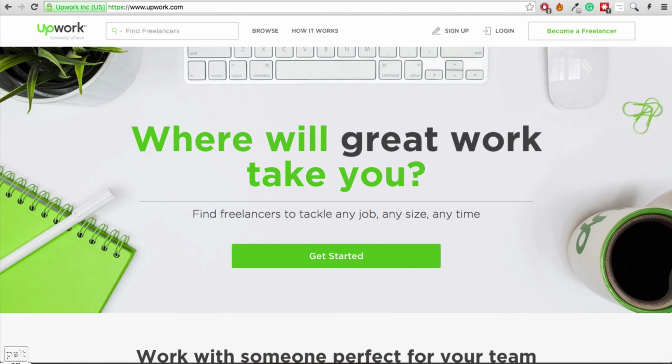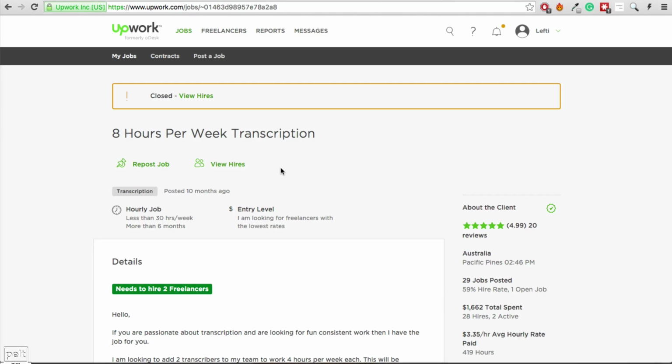Upwork is a marketplace for freelancers. You can get freelancers for everything from design to programming, all the way through to writing and transcriptions, which is what we'll be using it for. Once you sign up, or once you log in if you already have an account, you then need to create a job posting. And here's the one that I created to get my transcribers who work for me.